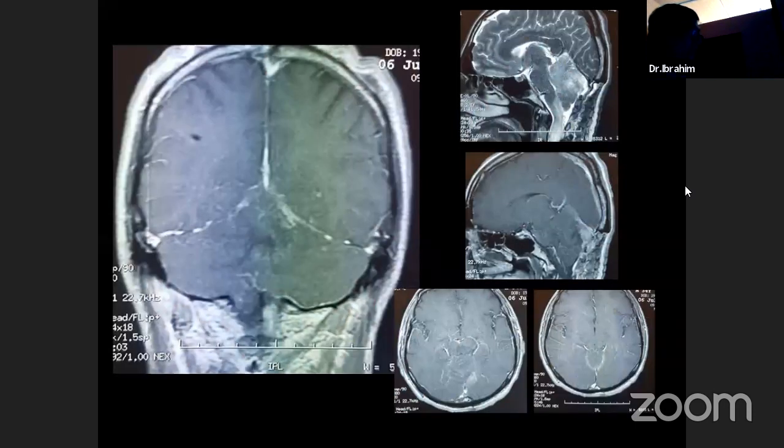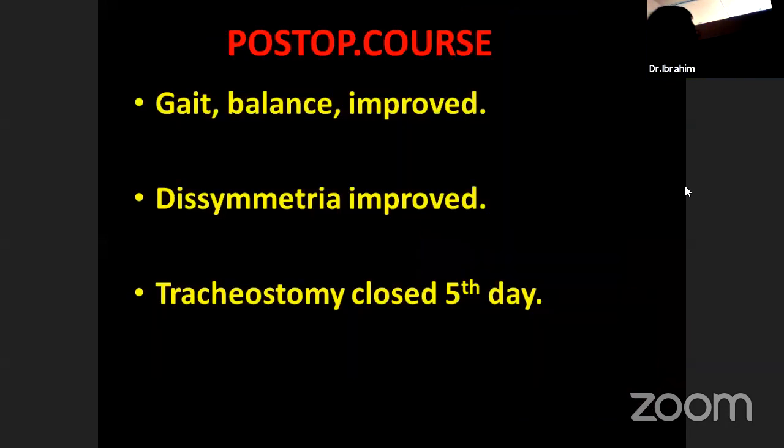We did the postoperative MRI the very following day. We don't wait. We don't wait for days or weeks. It's done the very next day, day one. And it shows you that we have done a good job. We removed the culprit, we removed the cyst and the solid tumor. We did not deal with the other tumors, as we explained to the patient and his family.